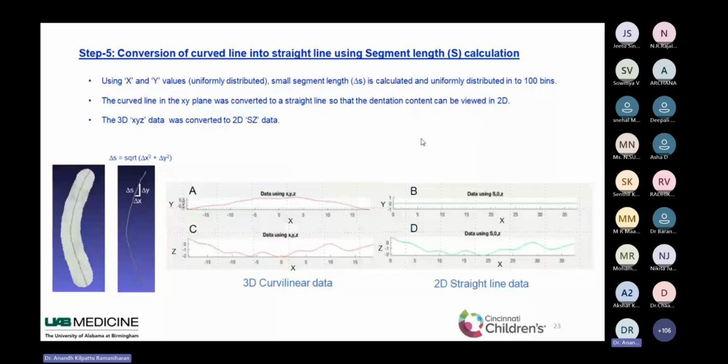If you see figure A, this is actual data. It is curved in nature with some dentation. Figure B has no Y direction, just segmental length and Z direction. So XY has been modified into segmental length S, which means it is straight line data, but still has dentation. Figure A and figure C represent 3D curvilinear data. Figure B and figure D represent 2D straight line data, but still have dentation.